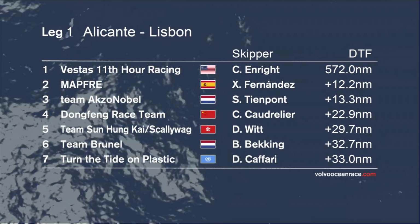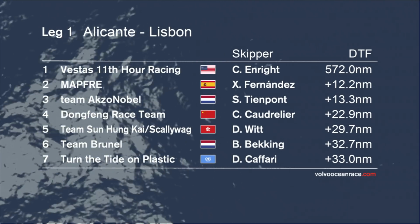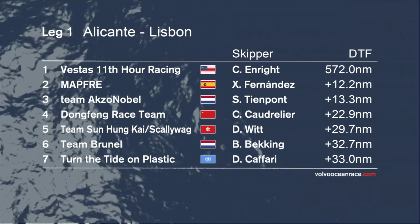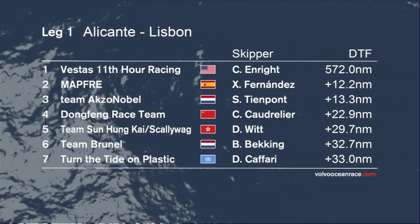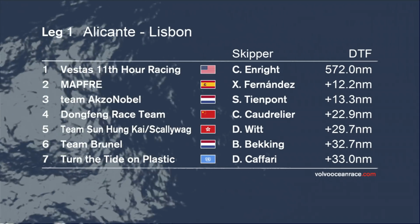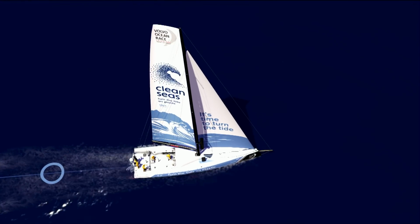This is where the computer puts everybody up right now. Vestas 11th Hour Racing in the lead. Mapfre a little way behind, but the only real team to cause Charlie Enright and Mark Towill any nerves at all. Team AkzoNobel in third. Dongfeng Race Team fourth. Sun Hung Kai Scallywag, Team Brunel, and Turn the Tide on Plastic making up a pack of three at the rear for the moment.